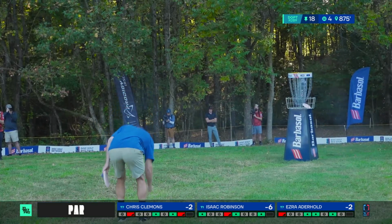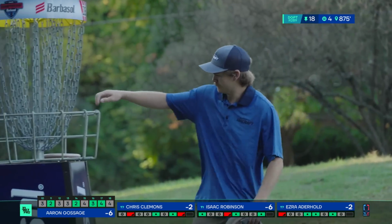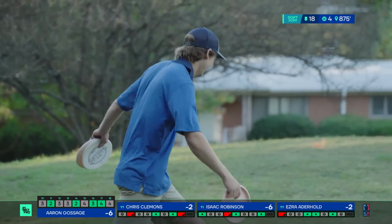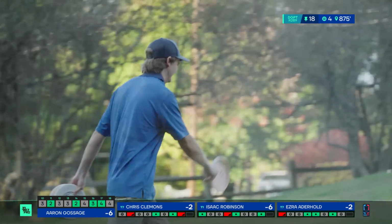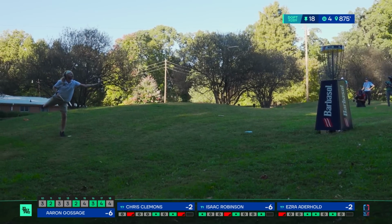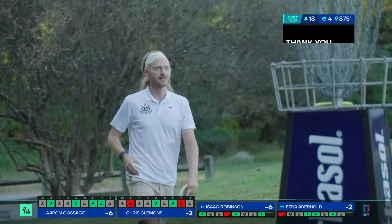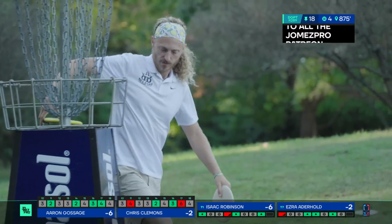Aaron Gossage taking his time. A little farther than it looked from that other camera angle. That was a good 25 feet. That's the putt you practice, but man, it's impossible to recreate the pressure of what's on the line. That keeps him in contention to move on, and I think he has secured his spot to the semifinal.